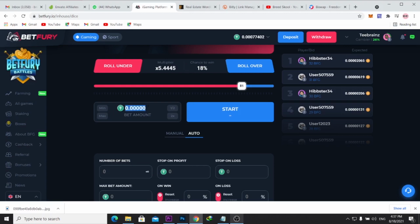So for this, let's just say 10% of this will be around 7,000 something. So I'm just going to stake less than 10%. Sorry guys, the dog outside is just barking for whatever reason. So I'm going to make this 0.000, let's just say 0 like this.